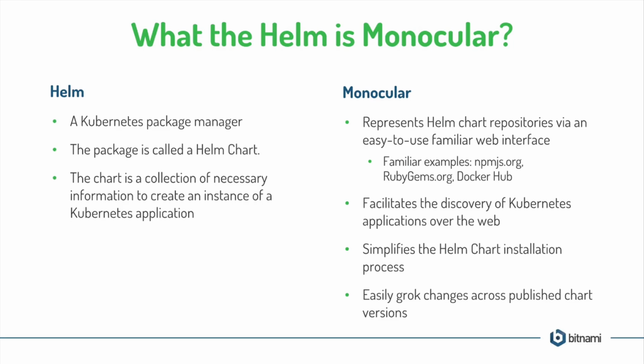What's Monocular? Monocular is an application that Bitnami has invested a significant amount of effort in to make it even easier to use Helm. So first of all, it just creates a representation of a Helm chart repository. A Helm chart repository is exactly what it sounds like. It's a collection of Helm charts in a certain format so that the Helm command line can read it, but also Monocular can read those same repositories.